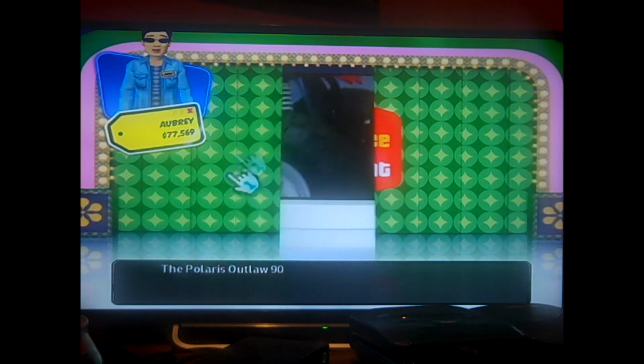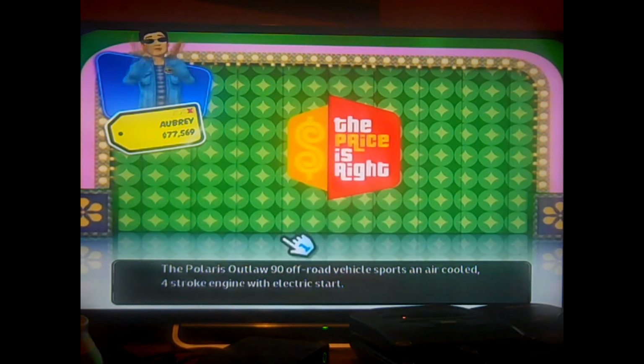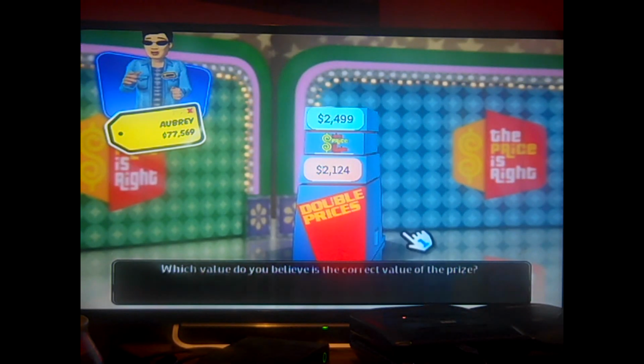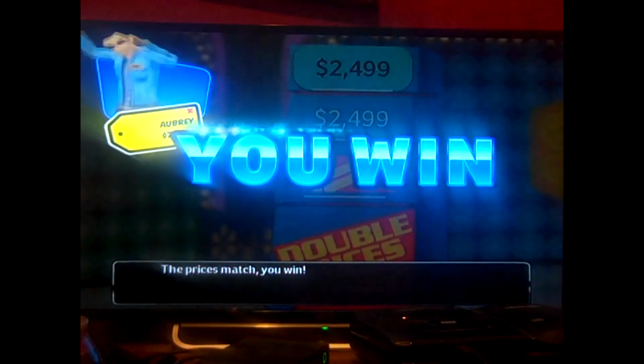The Polaris Outlaw 90 off-road vehicle sport. Nice. Four-stroke engine. They were playing double prices. Yep. You can win it playing double price. $24.99 or $21.24. I'll say $24.99. Yes! Prices match. You win.